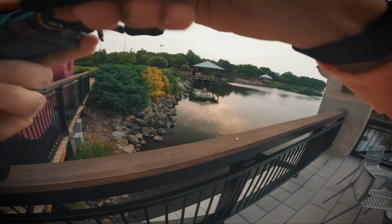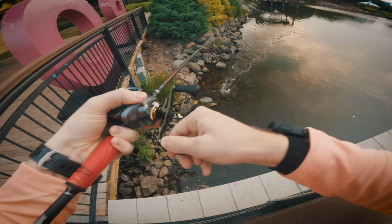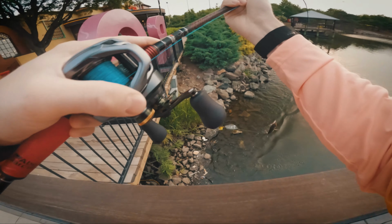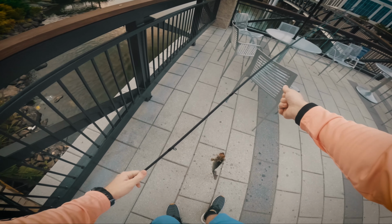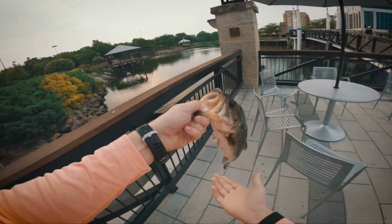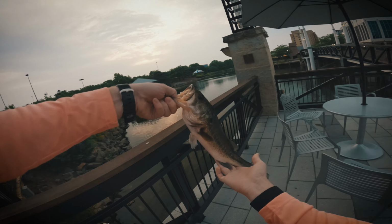There's one. There's one. Yep. Come here, Bassy. All right. Yep, there's bass in here. Bass number one on the whopper plopper. Real skinny guy. All right. Back in you go.